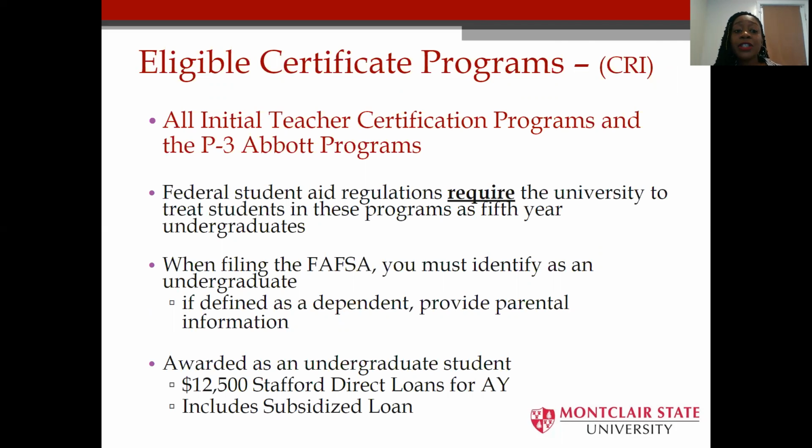Now, eligible certificate programs. These are specific teaching programs. So all initial teacher certification programs and P-3 Abbott programs. These programs are special graduate programs. Federal student aid regulations require the university to treat students within these specific programs as fifth-year undergraduate students. What that means is when you're filing the FAFSA, you must identify as an undergraduate student if you are going into these specific teaching certification programs. You will be defined as a dependent student, and you must provide parental information for this specific program.